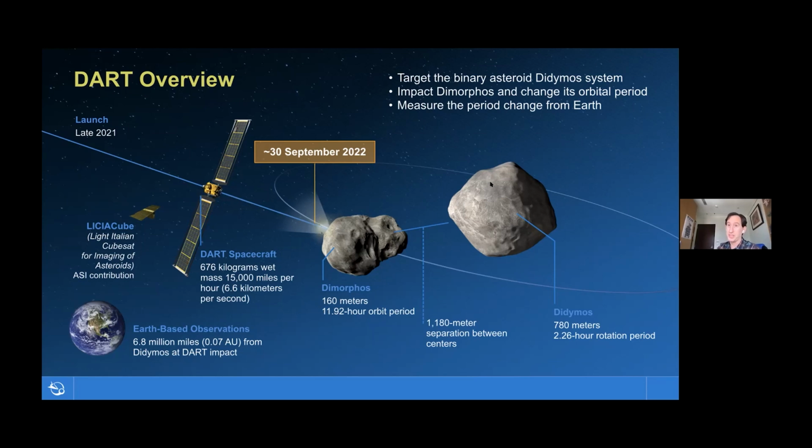DART is going to be targeting the Didymos system. DART will launch sometime in late 2021. This got pushed a little bit by COVID slowdowns, but those have not affected the mission at all. The mission will still be able to proceed as planned. So launch is late 2021, maybe pushing into 2022. And then it's a pretty short cruise phase where this spacecraft has one destination. It is going to go straight for Dimorphos and smack into it at something like 15,000 miles per hour.